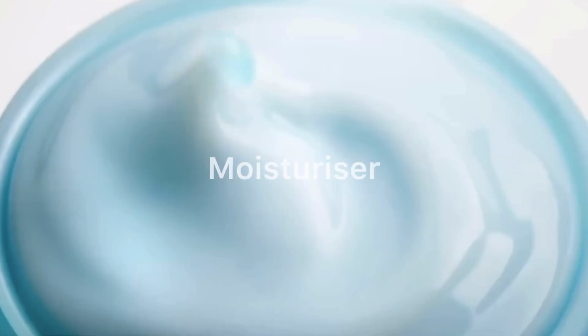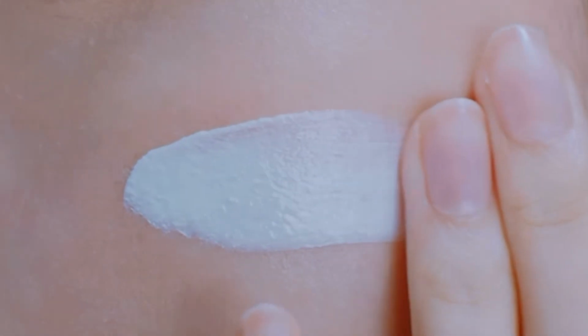Next, you want to focus on having a good skincare routine. Now, this doesn't necessarily have to be as complicated as people make it seem. You really only need about 3 things to have an effective skincare routine, which are a cleanser, a moisturizer, and sunscreen. Things like serums aren't really necessary, to be honest.